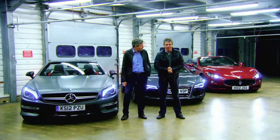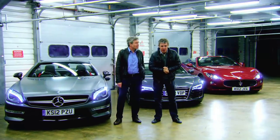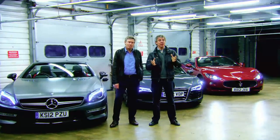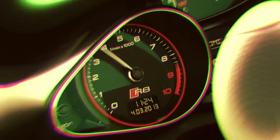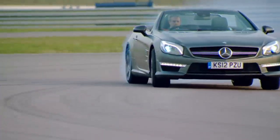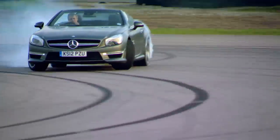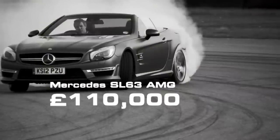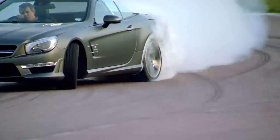Here's the situation. You've got just over 100 grand in a naughty offshore account, but you want to go very fast and look incredibly glamorous. What do you buy? The obvious choice is the all-new Mercedes SL63 AMG. It's a motoring icon, but it's got some stiff competition.